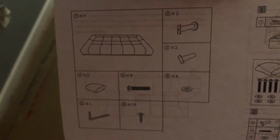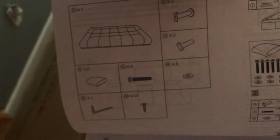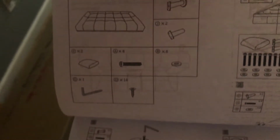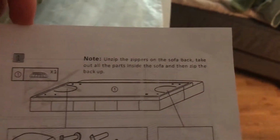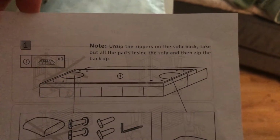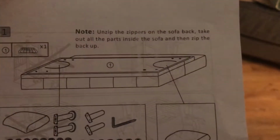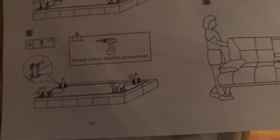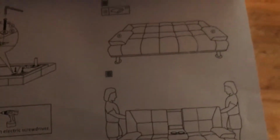Jokes aside, though. It looks like this. It comes with legs, 2 different kinds of legs for the front and back, screws, tools, washers, and little side pillows. So unzip the zippers on the sofa back, which I actually think is just the bottom. Like this is flipped upside down right now. And then everything is in there. And then you attach the legs, and then it's good. So, I'm gonna throw that over there.